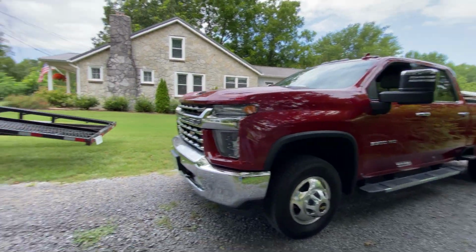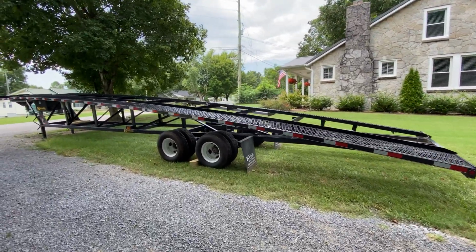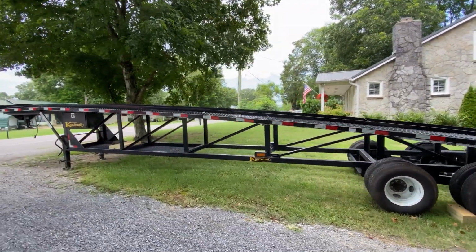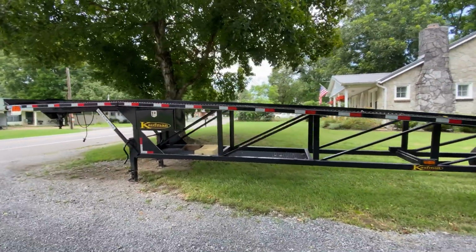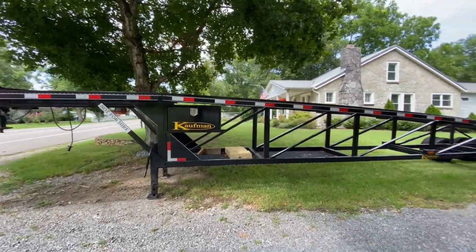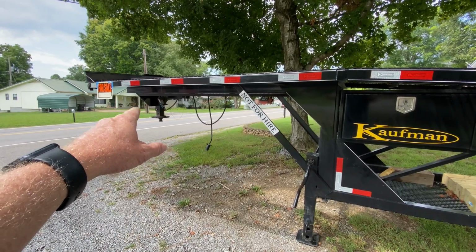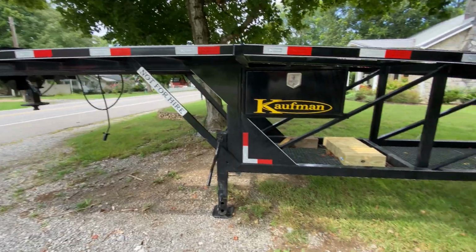Okay, just got through juggling trailers. Put this one right here on the road. For sale. That's correct. It's a 2019 Kaufman 50-foot, 3-car wedge. She is for sale. Got a kingpin, a 5th wheel pin box in it now. We have a gooseneck box to put in it.